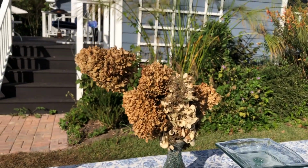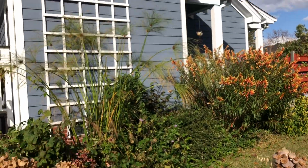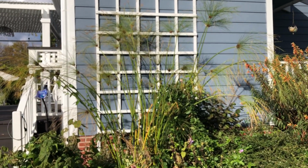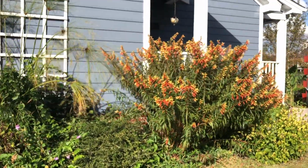I love growing plants for the purpose of drying them and using them in arrangements, including hydrangeas. And actually, the papyrus does really well dried. I actually include that in our Christmas tree each year. Spray paint it like silver or bronze.